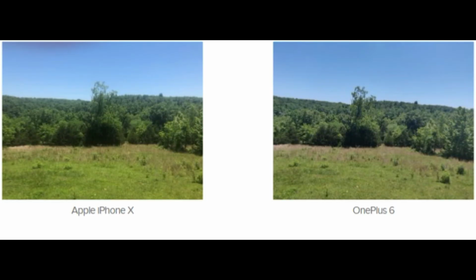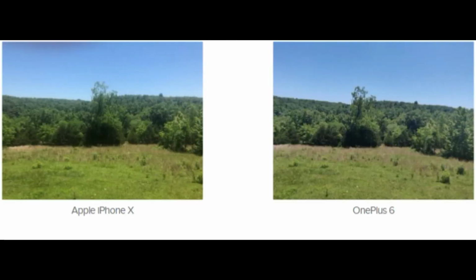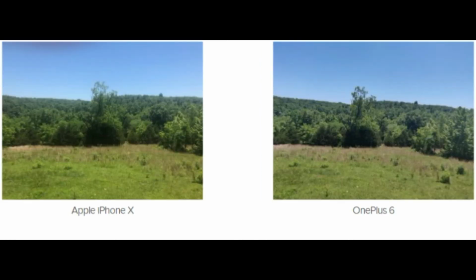Camera. The OnePlus 6 has a dual camera configuration with a 16MP and a 20MP camera, both with an f/1.7 aperture. The configuration is similar to the OnePlus 5T, though it offers 19% larger pixels to help with low light performance. The OnePlus 6 also adds optical image stabilization.